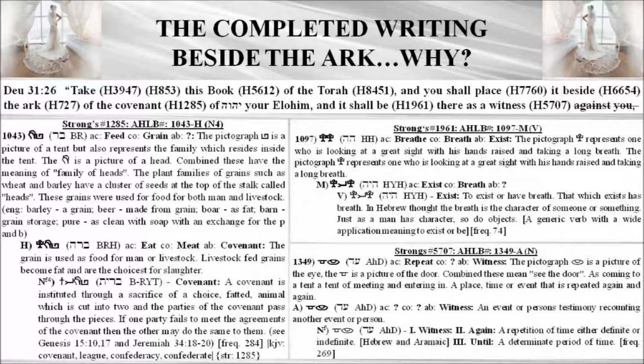So we see that this covenant of Yahweh Elohim, it exists there as a witness. To exist, to have breath. That which exists has breath. In Hebrew thought, the breath is the character of someone or something. Just as a man has character, so do objects. It exists there. We can see the characteristics of Yahweh brought forth in this completed writing of Moshe, in everything from the El to the Ta. It exists there as a witness, and this witness is an ayin dalit there at the bottom.